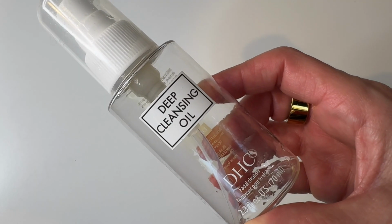Okay, so I'm going to do this in the order that they would be used throughout the day. And I'm starting with cleansers. I don't know how I have so many cleansers right now, but I guess things just finished up at the same time. So first up is the Deep Cleansing Oil by DHC.